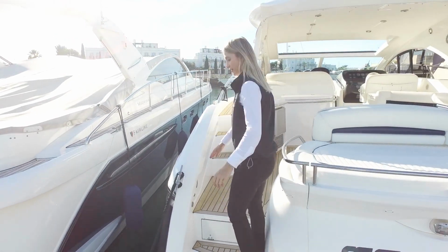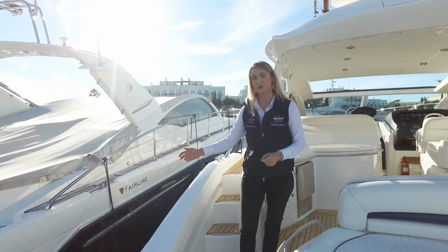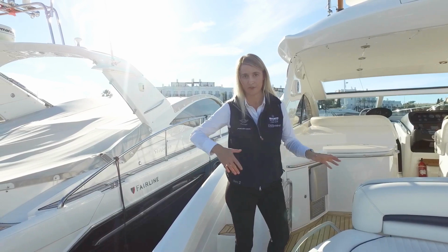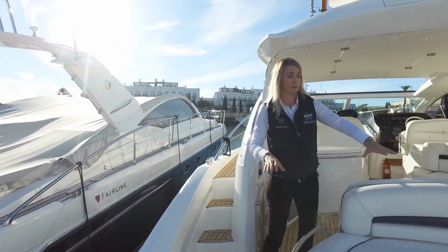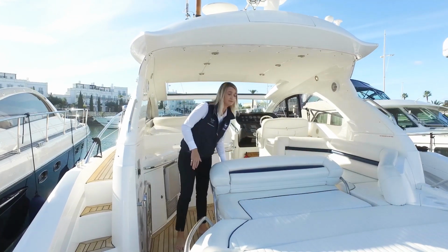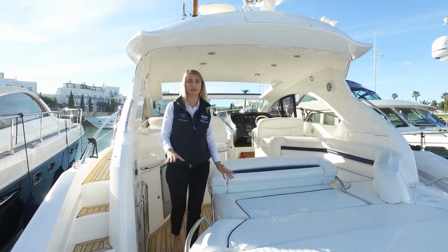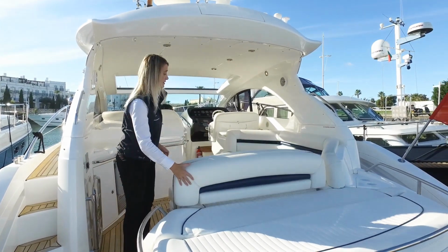So on the left here we've got a transom shower. So when you come on the boat, if you've been swimming, it's easy to wash yourself off, get all the salt off before you head inside the boat. You've got a sunbathing pad here. This backrest actually moves forward and this whole area becomes a really nice sunning area. That then moves back easily.